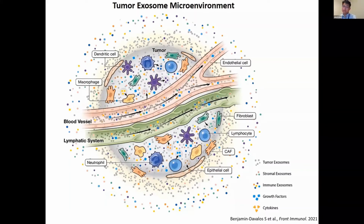So the environment is complex, and to study cell-to-cell communication in this microenvironment, we need to examine exosomes by themselves. We have to be aware that cytokines and soluble factors are also being produced, and some of them are contained within exosomes. We also need to know where they are coming from, which cells are releasing them, to get a proper understanding of what these exosomes do, or how they are involved in tumor progression.